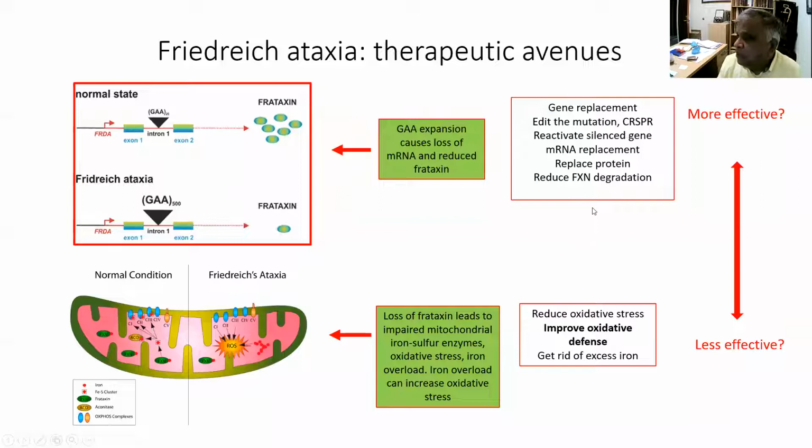What we are now looking at in the next 10 years or so is to go to the very source. Can we put the gene back? Everybody seems to be excited by this group of molecules called CRISPR, which can actually edit the genetic mutation. And this is still far away in terms of human trials. There are strategies to make the gene work, even though you have the repeat. You can improve the gene function.